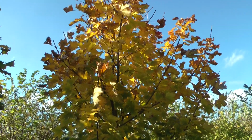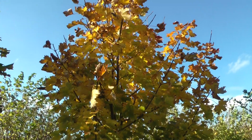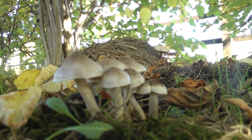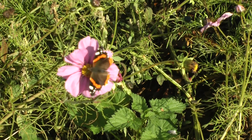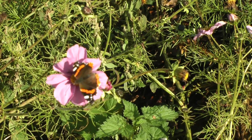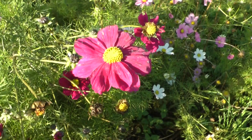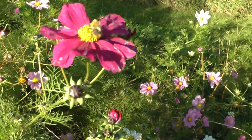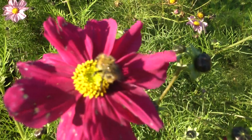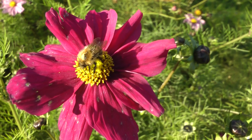And the maples turn this lovely yellow colour. There's a lovely red admiral on that flower. It's the back end of October. It's about the 23rd, I don't know. There's still bumblebees as well. It's nearly November.